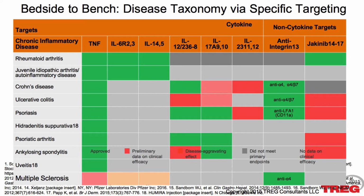Yeah, and I think that's what many of us are starting to realize. And if you put this together, and this too will be outdated relatively soon, here, looking across a number of inflammatory states, you see cytokine-targeted therapies and other kinds of therapies. And we really are learning bedside to bench. In fact, I think it's not going to be too long before we start talking about diseases specifically on how they respond to particular therapies.